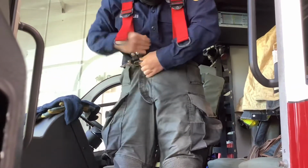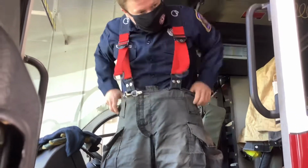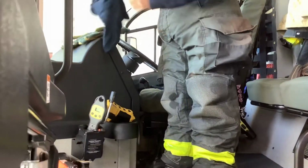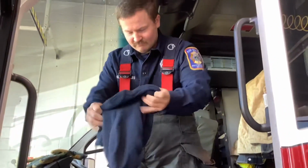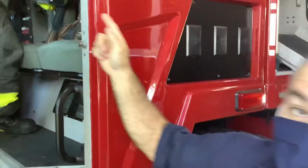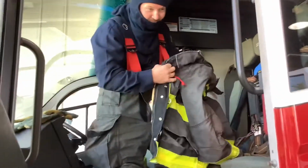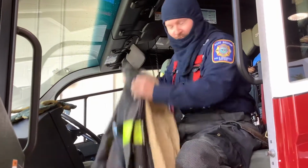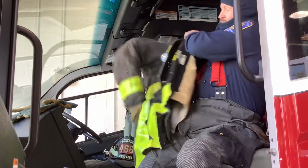All right, so he's got his pants on. He's put his suspenders up so he doesn't lose his pants, right? Now he's going to put his hood on. That's so he doesn't burn his hair like I did. Last week I had a lot of hair. Now, you see? No hair, right? He still has hair. So that's so we can protect our ears. That's so we can protect our skin from getting burned if we go into a fire.